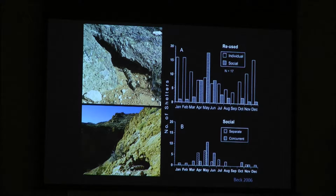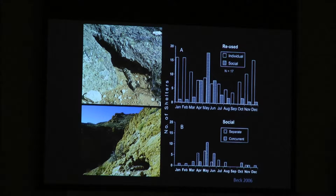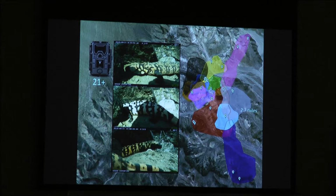This kind of led us to think, man, I wonder if we could just put trail cameras in front of these shelters and actually get at use and understand better when they're leaving, when they're entering, actually how much activity they're spending on the landscape. And so that's just what we did.